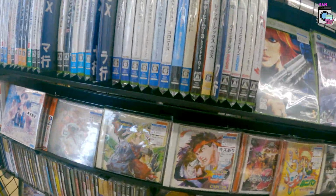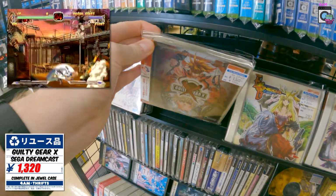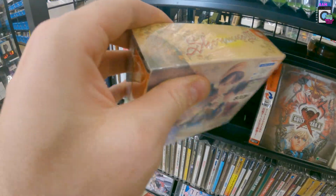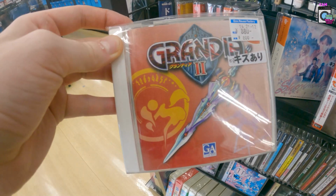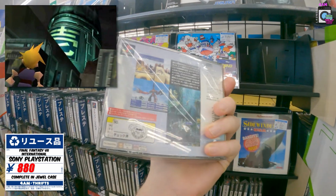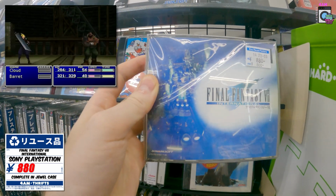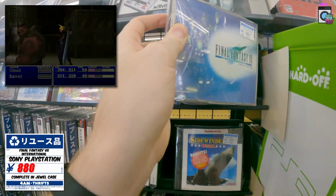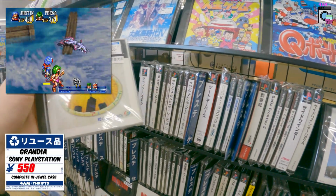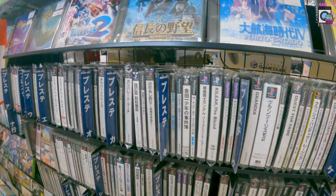Then for the Dreamcast, we have Capcom vs. SNK, Guilty Gear X, Shenmue 2 for 1980, Grandia 2 for 880, and we've got for the PlayStation Final Fantasy VII International. This is an English version of Final Fantasy VII for Japan region PlayStations. Really cool that it even exists. And we have Grandia, the 550. PlayStation games are always so affordable in Japan.